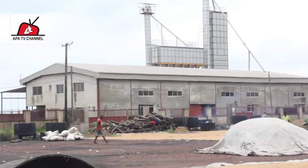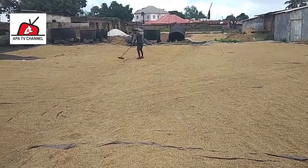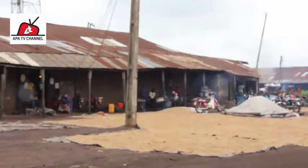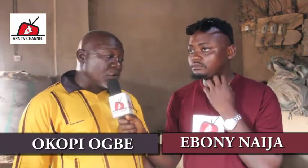Otukpo rice mill, which here is a subsidiary of it, was sometime ago the largest rice mill in West Africa. But because of the importation of foreign rice, it has slowed down our pace of production. But since they have banned the coming of foreign rice, our production has picked up, and it's helping greatly. It's generating revenue for the people, for the community and the local government, and also for the state, because the state also collects produce from us.